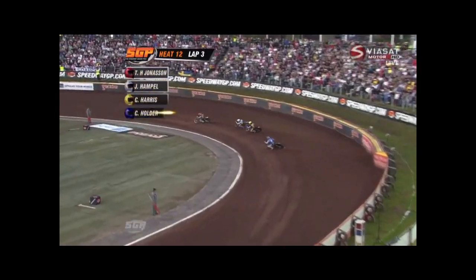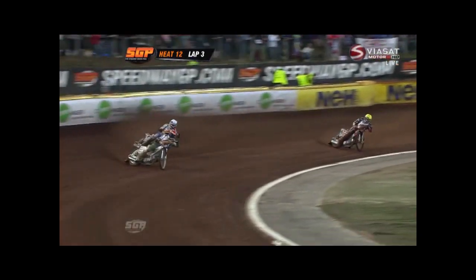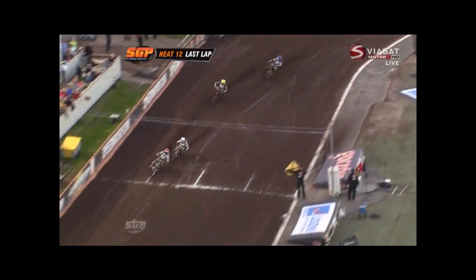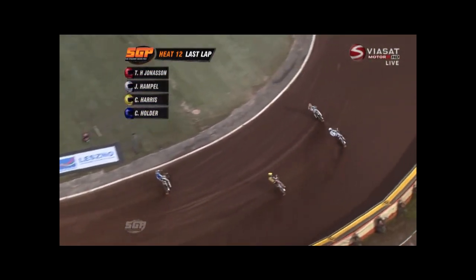Jonasson has the lead. Hampel now is going to chase the back wheel. He's going to try and get the drive. He looks quicker there now. Hampel's looking very quick as he goes out wide. Will he try the inside line this time? Yes, he does. Jonasson has to try and read the move. Into the last lap they go. Hampel's trying everything. He's going wider and wider.